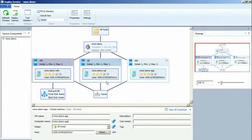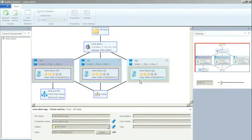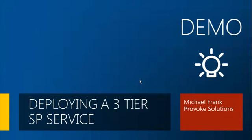So that's my template. I already pre-configured it with server names and everything. So all I'm going to do now is basically start to deploy the service. And it will now run in the background. The service should be deployed on my laptop in about 20 minutes. After that, the SharePoint configuration will kick in. And then it's going to take about another 20 minutes till we actually are able to see the web application.